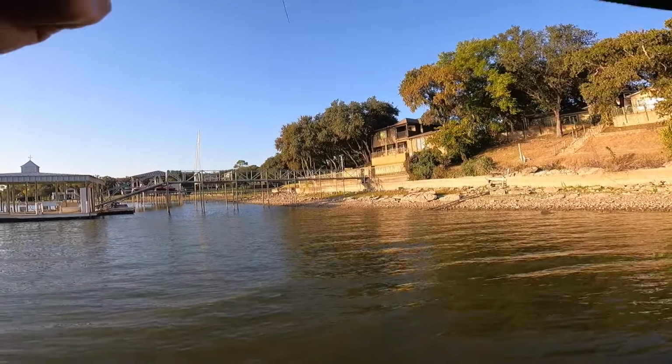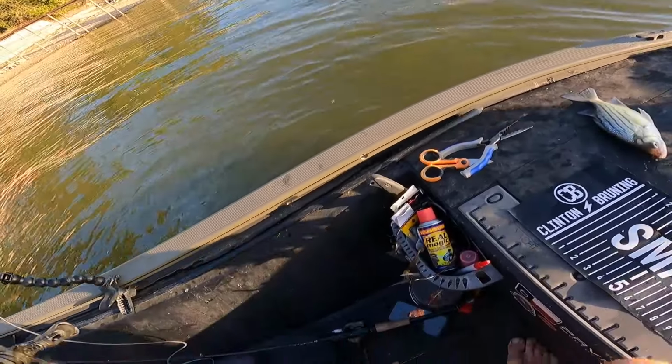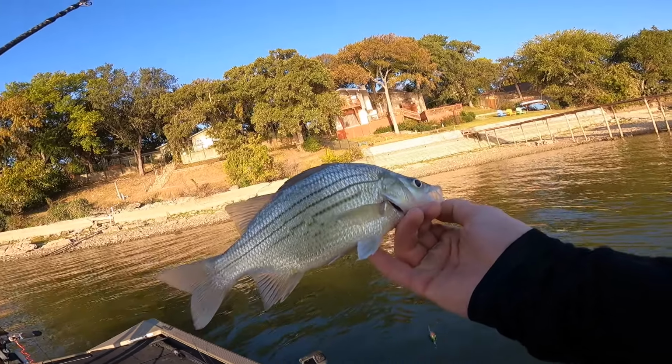There's something. Another white. It's kind of acting white. What did I get? Oh no. Snagged a little yellow bass. It's actually kind of a big yellow bass. 3 species so far, guys. That is a very pasty yellow bass though. Not bad though.